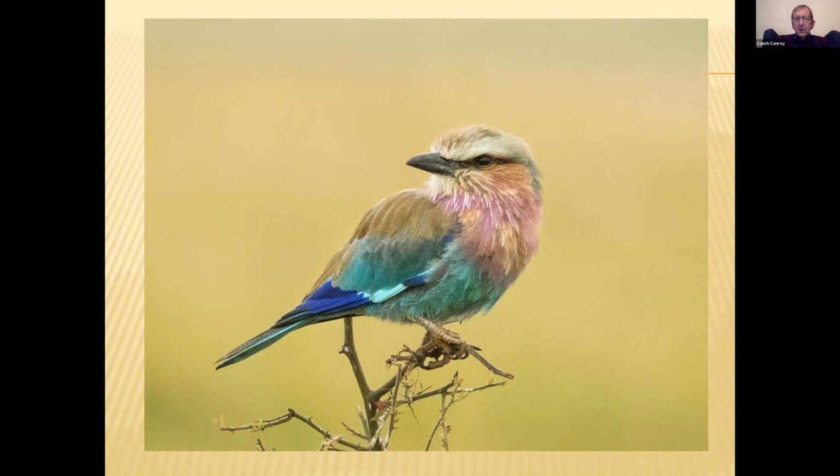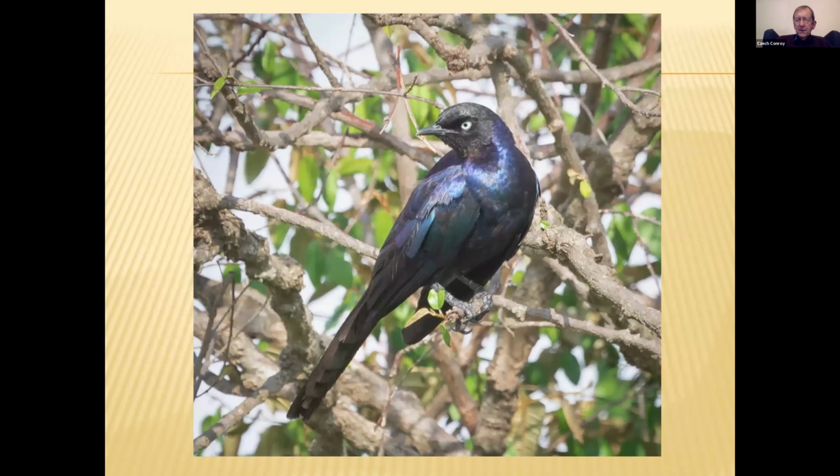There are also various species of rollers to be seen. This is the iconic one of that part of the world, the lilac-breasted roller, which I believe is the national bird of Kenya. So when bird photographers go to East Africa or Southern Africa, they tend to come back with photos of the lilac-breasted roller. Such a colourful bird. And this is one of the starlings, Rüppell's starling.